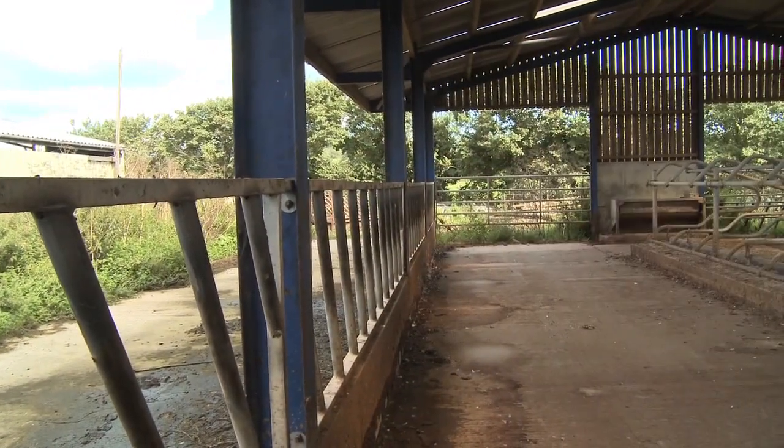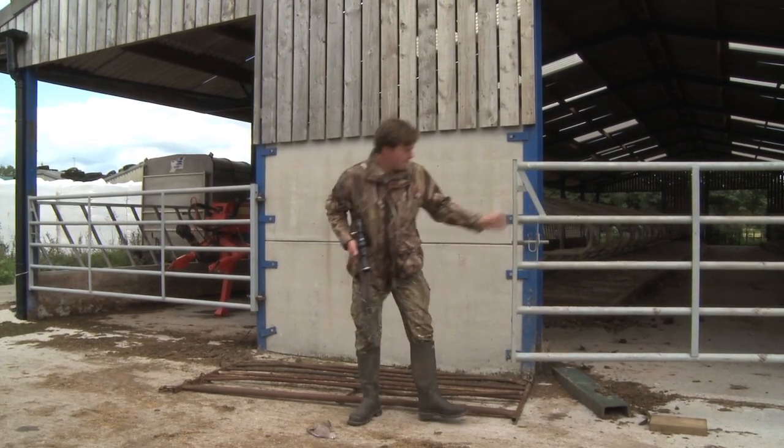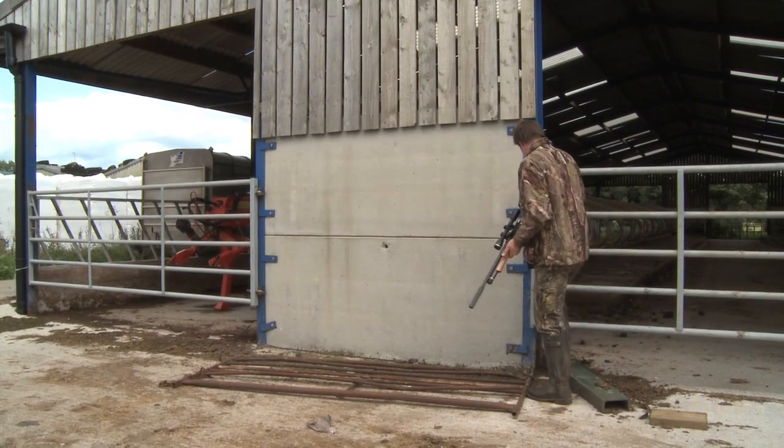Although there's no livestock in this shed at present, I found the gate bolted, so I'm going to bolt it after me. If you're ever unsure, it's always safer to leave a gate closed than open.